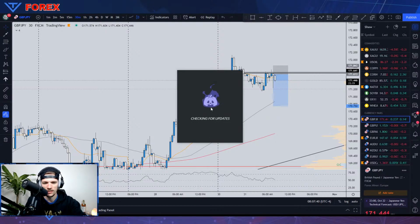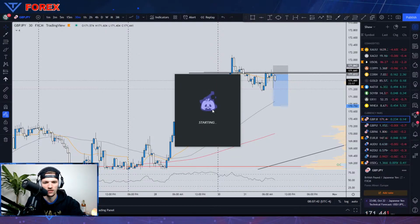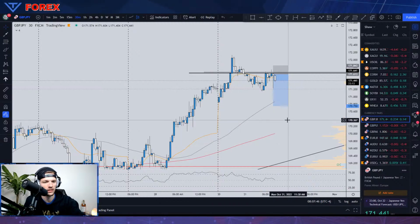Oh, that's fancy. It's a flaming pumpkin. Nice, Discord.